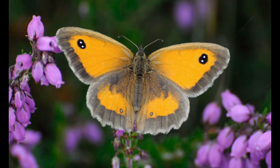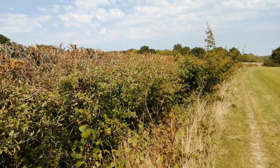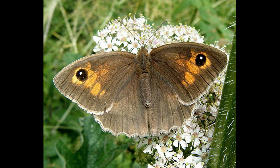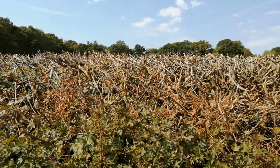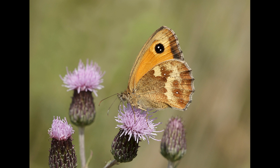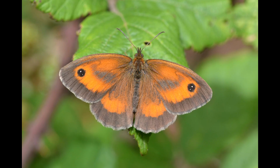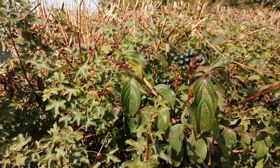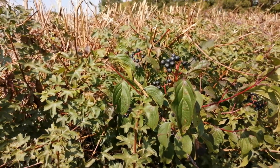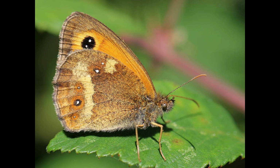The pretty orange and brown gatekeeper butterfly is sometimes called the hedge brown, and both of these names are apt, as it can be seen flying around hedgerows and gateways in midsummer. It often visits bramble blossoms and other flowers such as thistles and knapweeds, and can also be seen basking on leaves with wings fully open. The eye spots on the wings are probably designed to distract birds into pecking at that part of the wing rather than at the vulnerable head or body. The caterpillars feed on various grasses and hibernate when quite small, resuming feeding in the spring.